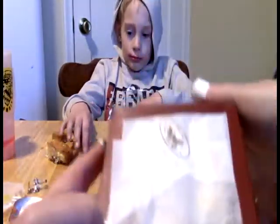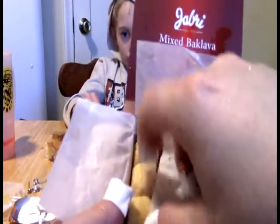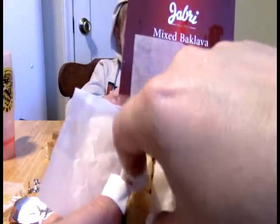I can figure out how to get it open, guys. This packaging is smarter than I am. Okay, here. Oh, come here, you. There we go. All right. I'm excited about this, guys. Saving the best for last. Mixed baklava. Oh, that's cool. Oh, yeah. All right. Do we have an actual mix or just have pieces?